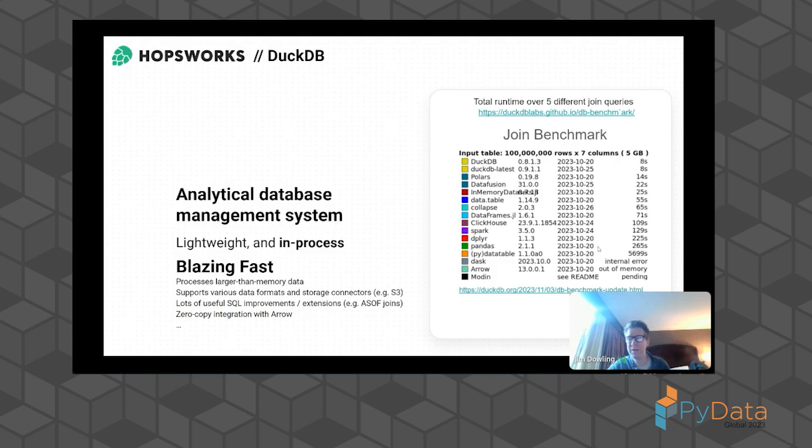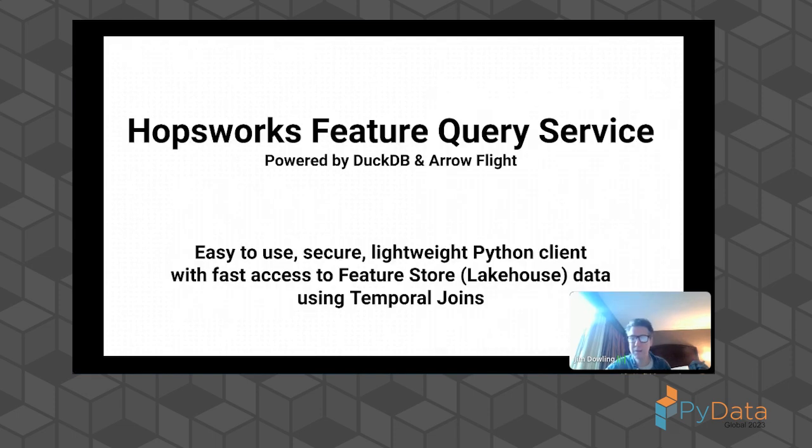Now, when we want to perform joins across many different tables with DuckDB, you can see this join benchmark released recently by DuckDB. We can see its performance over Spark, which was our previous engine, is quite significant, from 8 seconds for this join benchmark to 129 seconds in Spark. Now, Spark does have a startup time and so on. And we did quite a lot of work on Spark. We actually implemented our own join algorithm for Spark to improve the performance of these point-in-time correct joins. But still, we noticed that the performance wasn't as good as we wanted to have an interactive experience for Python developers, able to read this data interactively from the Lakehouse.